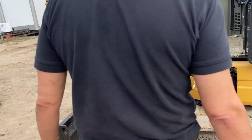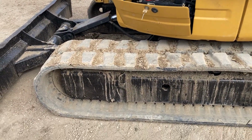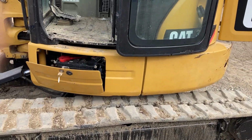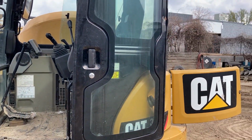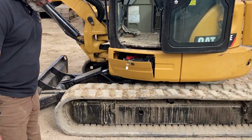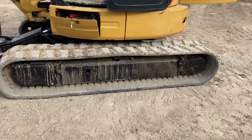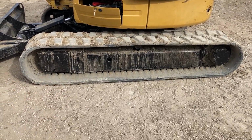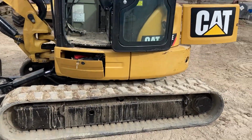This shoe width right here is 16 inches. You got 7'10" of track on the ground, and the PSI rating is about 4.3. So PSI rating, like me standing here as a 6'1" man, 200 pounds, my PSI is probably about 18. So this excavator is actually lighter on the ground than I am. That's because you've got more area to displace the weight, obviously.